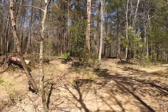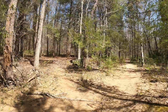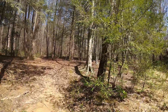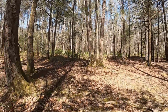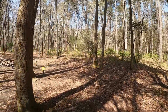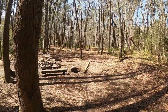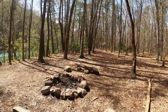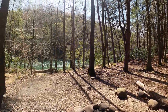All right, and then back up here are the campsites. Let's go look at one. I mean, you can hear the river from here. Right here is our first one, number 12. Campsite number 12. Look at this. Big fire ring, and the river is right there.